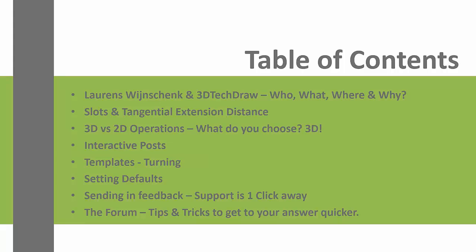A little bit about setting defaults. There are a lot of videos about this, but it's a really important part of the use of the software. And after that, I've got some tips on how to get support and how to find your way on the forum.